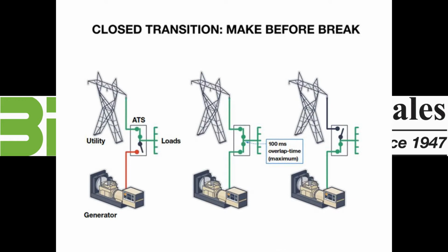In the closed transition, this is also known as make before break, there are once again two operators as we had in the delayed transition style, but there is no mechanical interlock. The load will momentarily be connected to both the utility and the generator. There is a limited time where this is allowed, approximately 100 milliseconds.